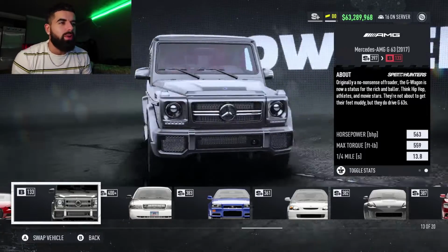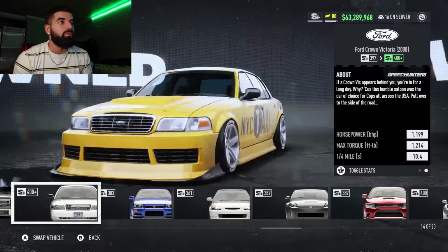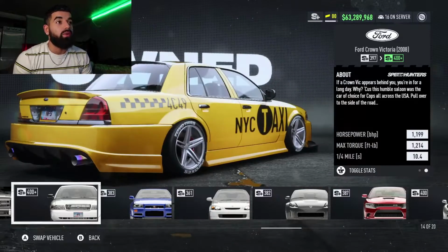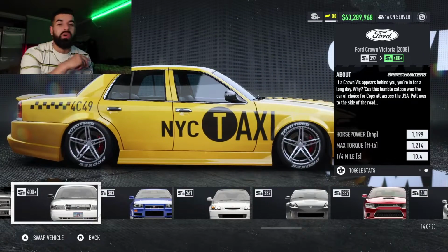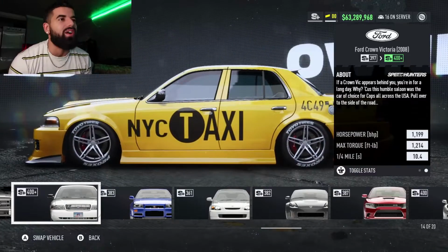Probably give it like a nice little Russian mob look to it, you know what I mean? I like the blacked out on the Mercedes. And now, if you guys can tell me what movie this car is from. Sorry about that. This is an iconic car, okay?